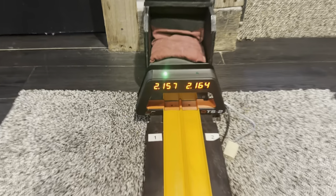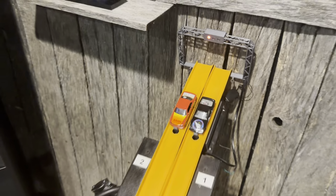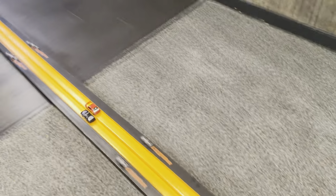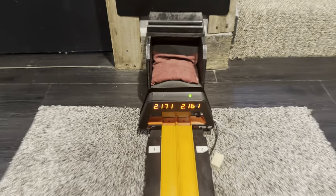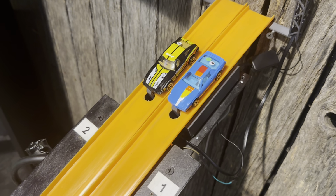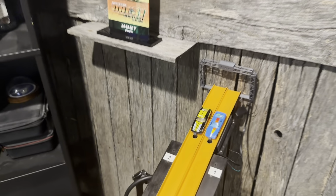57 to a 64. Times are tightening up. Flip with that win. 21:57 is the time to beat. Flip, another win. Flip is moving on. 61 to a 71. Lane 1, Kai from Umiri Racing. Lane 2, Diecast Show Customs, 8 and 9 seed.